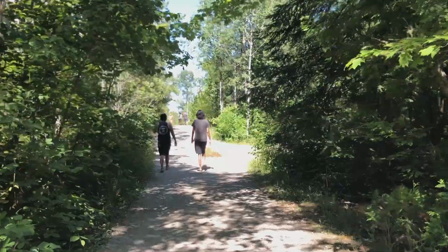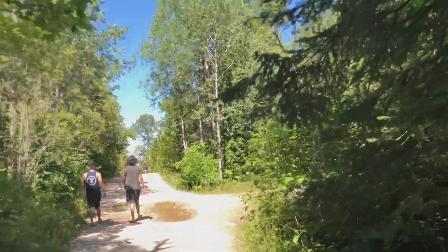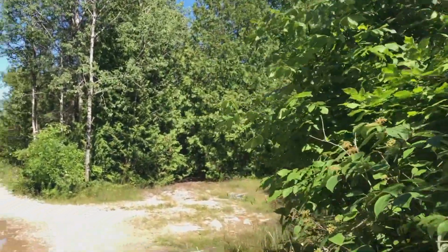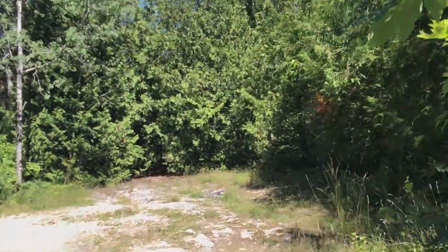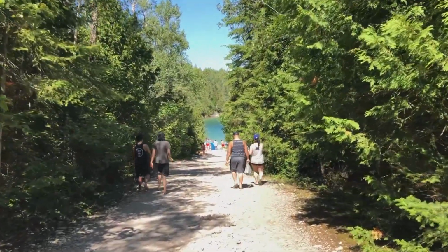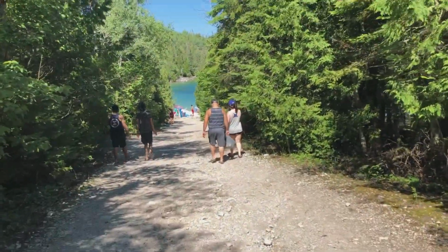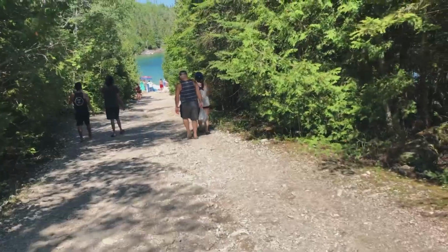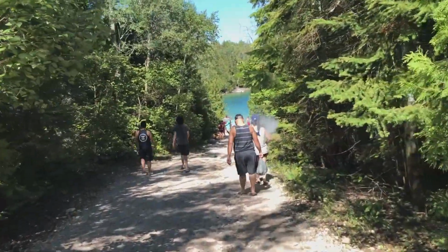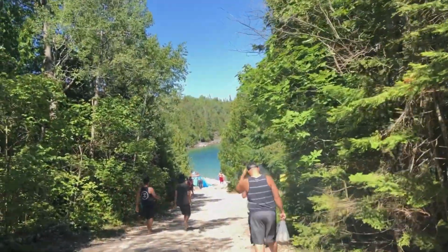So from the parking spot, it's less than 5 minutes walk to get to the lake. So we are walking towards the lake. So we are very close to the lake. As you can see, the turquoise color of the lake. So this is a phenomenal lake, really gorgeous. I would say this is one of the best lakes in Ontario. It has the most stunning clear water.